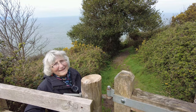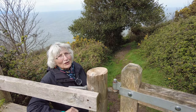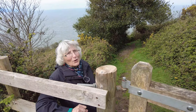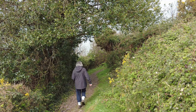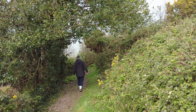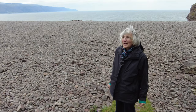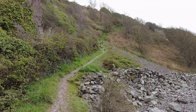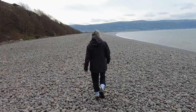A change of plan. Instead of going back the way we came, we're taking this detour down to the beach. So we're going to walk along the shingle beach to Bossington. Well, we've made it down the cliff path. You can hardly see it looking back up, and we're just hoping the pebbles aren't going to be too tricky to walk on.